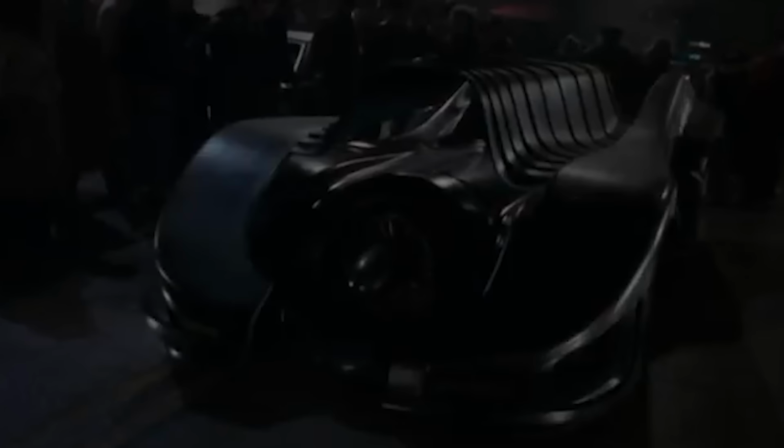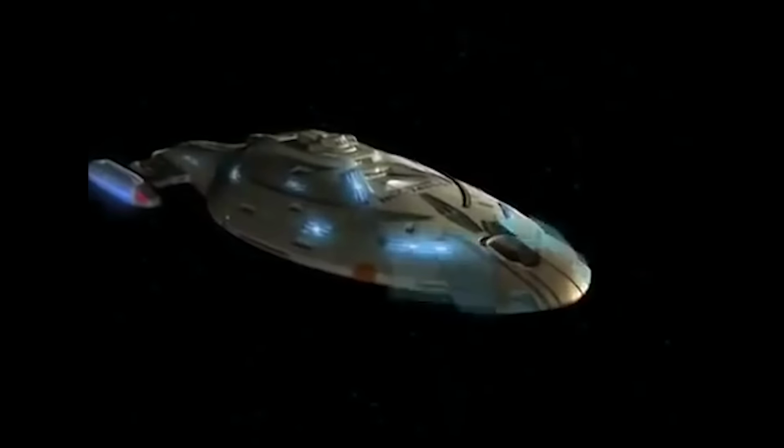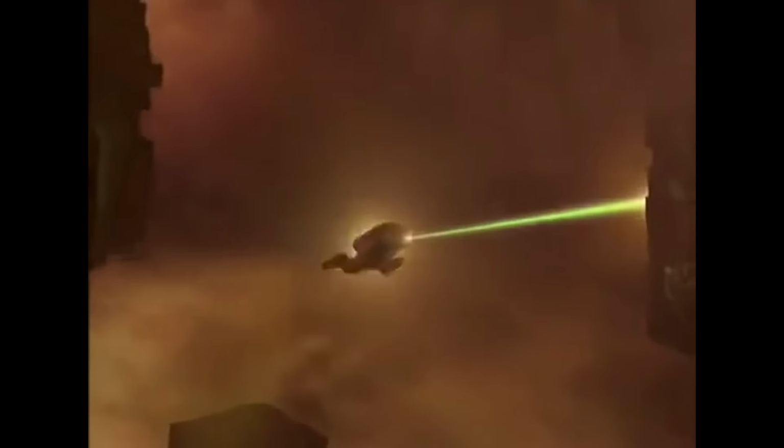Anyway, one cool thing about this version of Voyager is the armor, which kind of reminds me of the armor on the Batmobile from the first Michael Keaton Batman movie. Basically, the armor covers up every surface of the ship and it's pretty impervious to weapons. Each shot from the Borg only degrades it by 1%. Armor integrity at 97%.